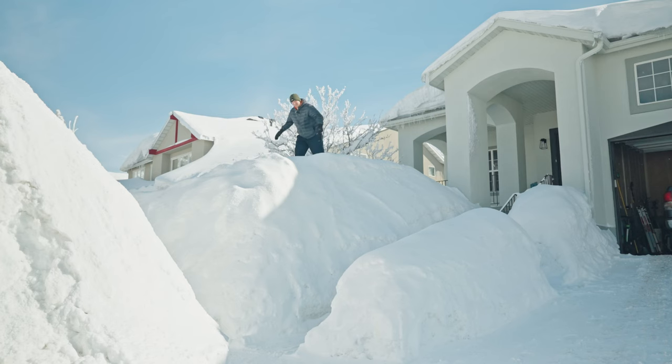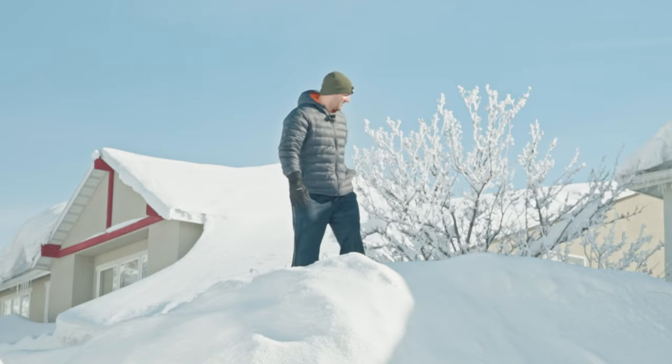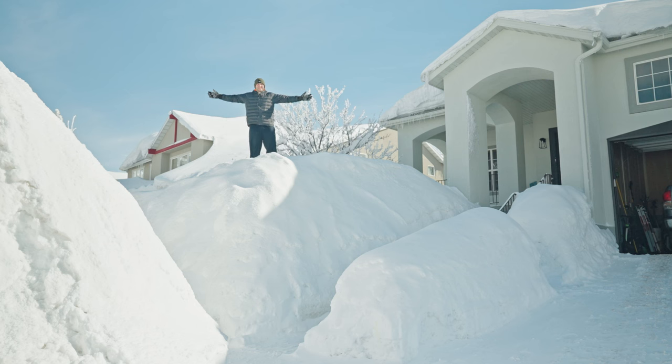So where I'm standing right now is level with the camera normally. So this right here is the grass, like 7 to 8 feet down. So it's crazy high. Get some shots up here.